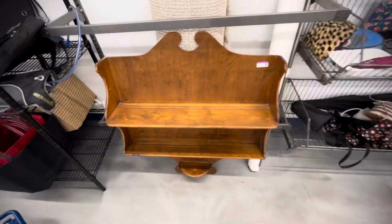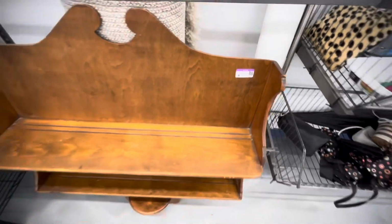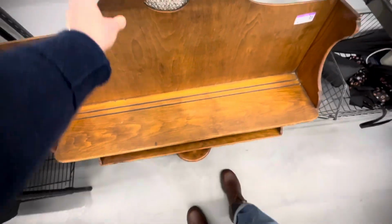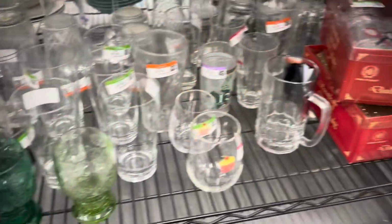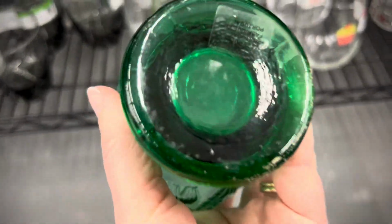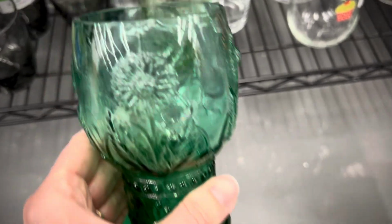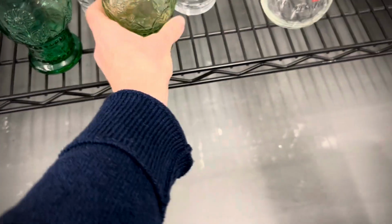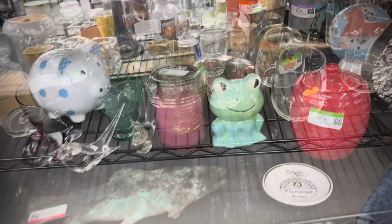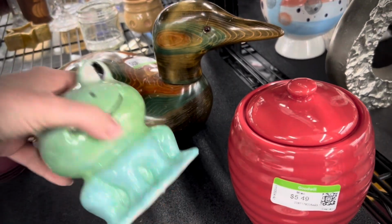So here is this really nice vintage trinket kind of kitchen shelf. Lovely wood. However, I don't have a purpose. Oh, I see, it has ridges for plates. I don't have a purpose for it, so I had to leave that one. And then this, made in Portugal. Can't tell if it's vintage or not. That green looked flashed on. This green looked nicer to me. I was more partial to that, but there was just one of each. I didn't really know what the history was for those. They could have been newly made, so I left them.